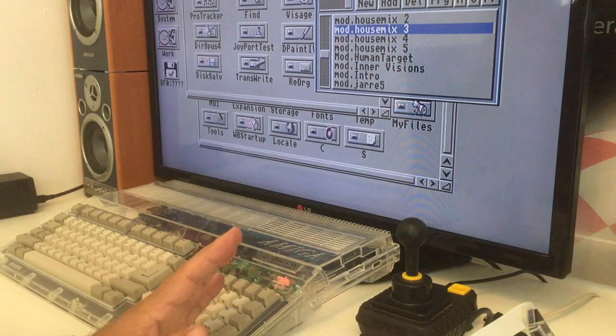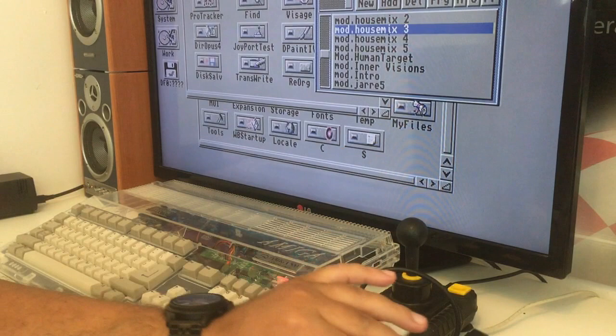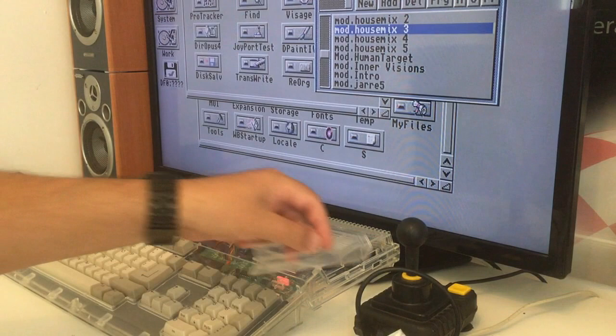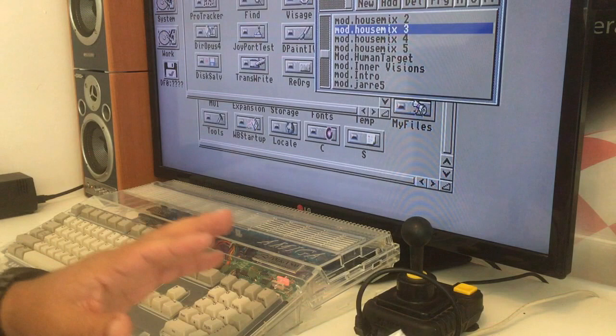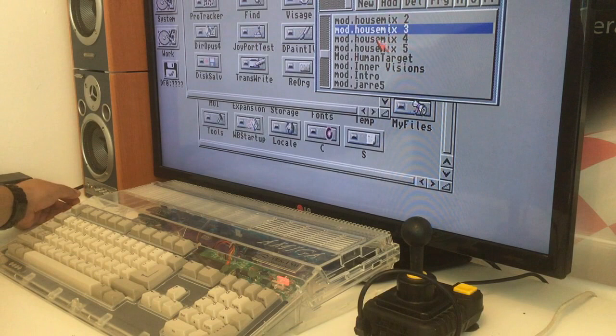But again, if you don't have a use right now for expansions like these inside the Amiga, of course they have also thought of that, and they give you another cover that you can just close on the other side. Everything is just so well thought out. They have got my deepest respect, man. This is incredible. I love it.